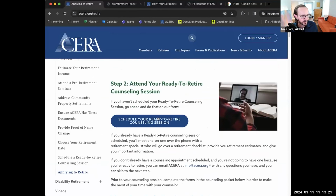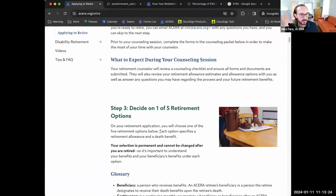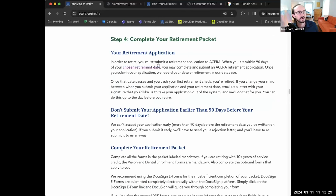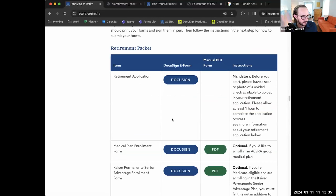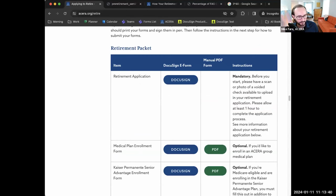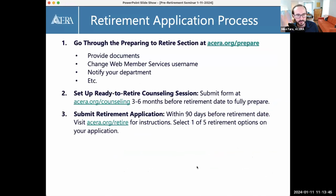It takes you through some things to make sure that you've already done some stuff, which you've already done. It explains the retirement options to you, which I'm about to explain to you. And you get down here to step 4, your electronic retirement packet is right here. You click on the DocuSign form, fill out the retirement application, submit it electronically. On the application, the two most pertinent pieces of information are your retirement date, and you're selecting one of the 5 retirement options on that application. Okay. You hit submit. Your retirement application goes into our system.